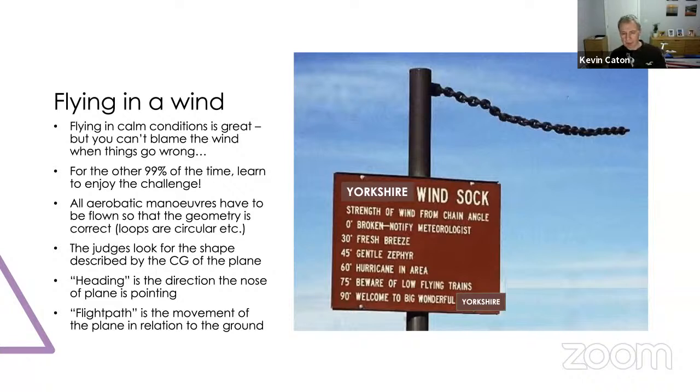So for the benefit of the majority, I guess, who live in the UK, wind is a fact of life. Without it, we'd probably have power cuts every other day nowadays. You do get calm days, but guess what? When you take off your plane and you go 200-300 feet in the air, you'll find there's a wind. There's nearly always a wind.